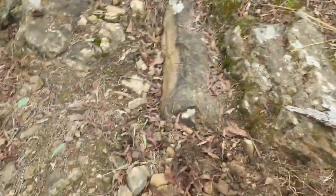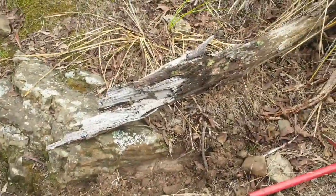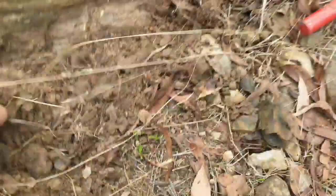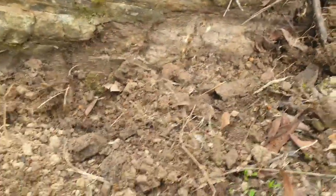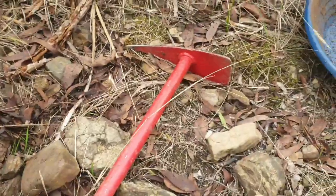While I'm here at the bedrock, I thought I'd seen this bit of bedrock here with this branch on it. So I'm just going to have a little dig here. Same deal, I'm just going to do about a bucket of material halfway through there, just using my good old pick.